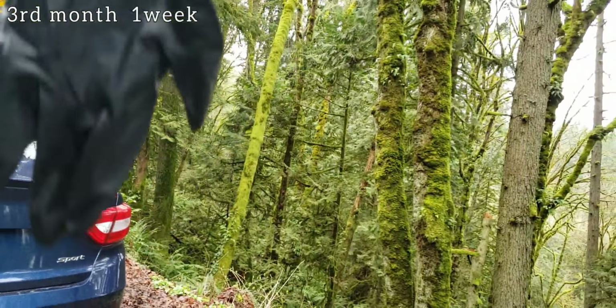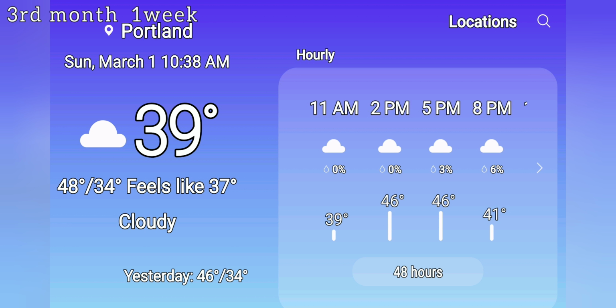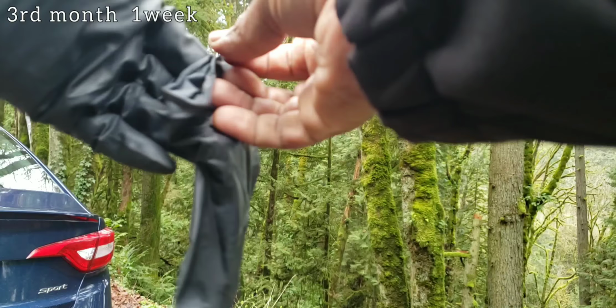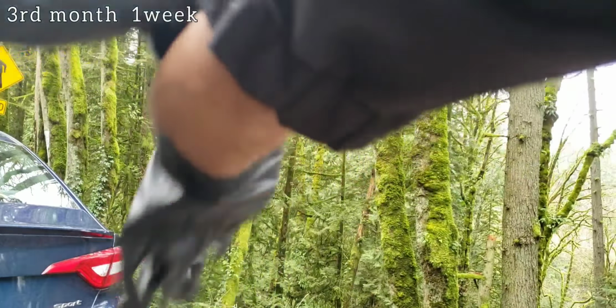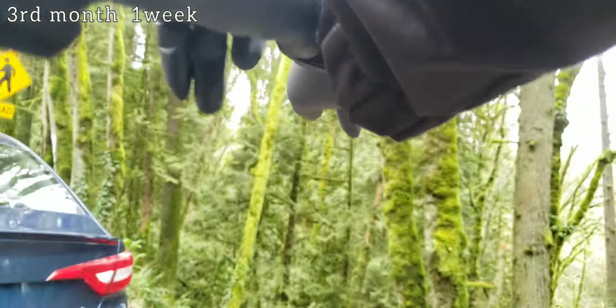Weather conditions, cloudy, but no rain. It's been cold the entire month of February. Third month, beginning of the first week.